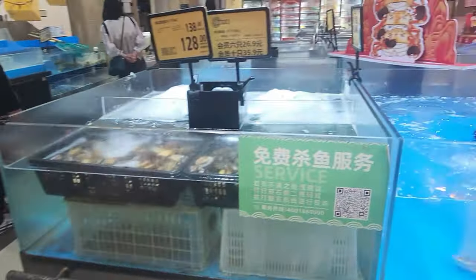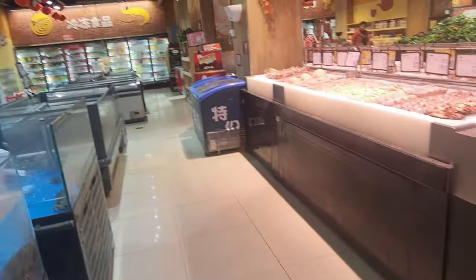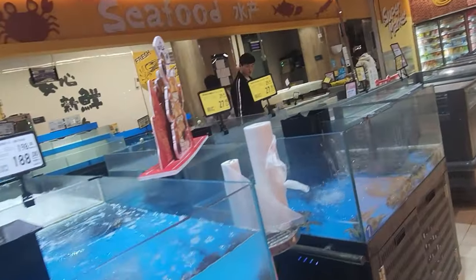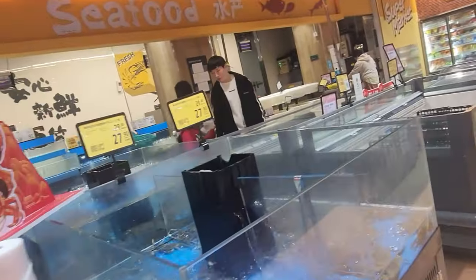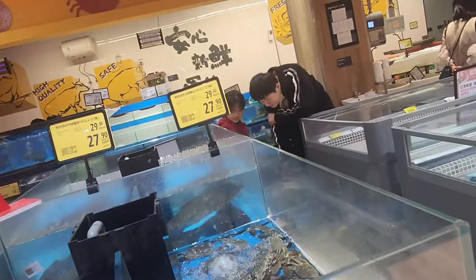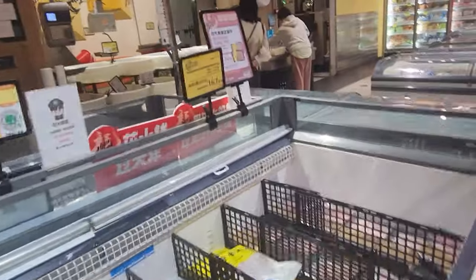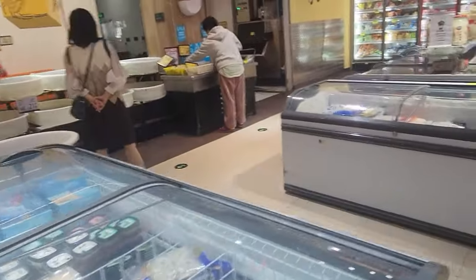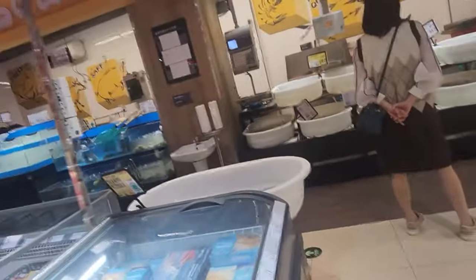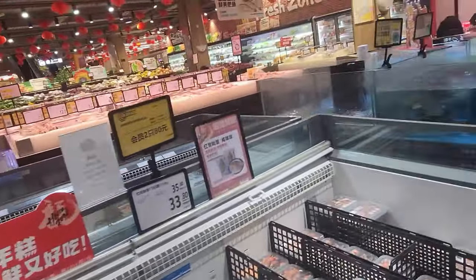So this is the seafood area where almost all of the animals available are alive. They are kept in tanks with constant water flow and oxygen pumping through. This is actually one of the better supermarkets in regards to care of the sea life. As you can see in the tank that we just passed, there were some mini crabs, and I have experienced in some other supermarkets where these crabs are tied up using string and then just left on a little board of water. But this one, they seem to be free moving.